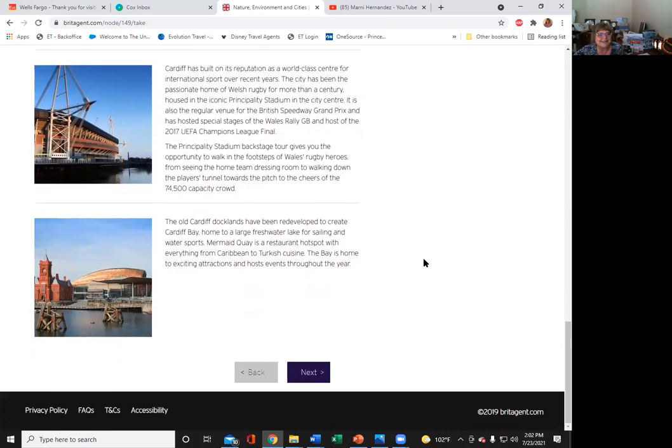Cardiff has built on its reputation as a world-class center for international sport over recent years. The city has been the passionate home of Welsh rugby for more than a century, housed in the iconic Principality Stadium in the city center. It is also the regular venue for the British Speedway Grand Prix, has hosted special stages of the Wales Rally GB, and was host of the 2017 UEFA Champions League final. The Principality Stadium backstage tour gives you the opportunity to walk in the footsteps of Wales rugby heroes, from seeing the home team dressing room to walking down the players' tunnel towards the pitch to the cheers of a 74,500 capacity crowd.